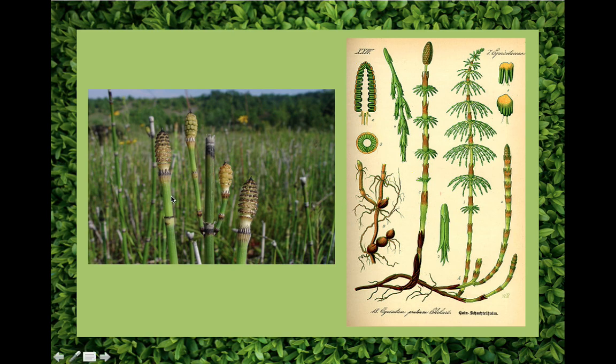So here we can see our classic horsetail. You can see this up here. Those are the microphylls at each node. You can see the stem has these kind of lines on it that are the ribs. You can't see that it's hollow, but I assure you it is. And these are the strobili, where the spores are produced. And over here on this botanical illustration, you can see here's a strobilus, here's a sporangiophore, which is where the spores are produced.